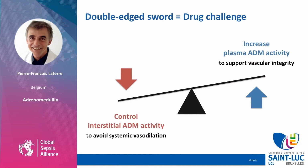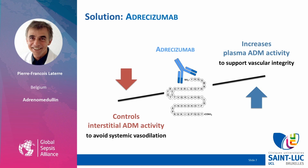So this kind of balance is a challenge, of course, for a drug, because you need to have adrenomedullin staying in the vessel and acting to protect the vessel, and at the same time, we want to prevent hypertension. And this is how the antibody, adrecizumab, is being developed. This antibody binds to the N-terminal of adrenomedullin, but does not block the action of adrenomedullin in the vessels, and so it is still expected to protect the endothelial barrier and reduce the permeability.